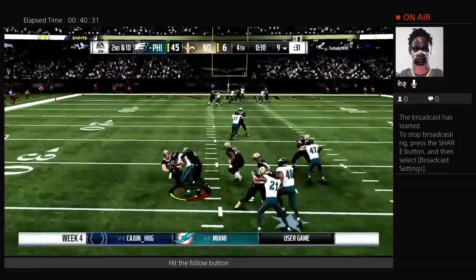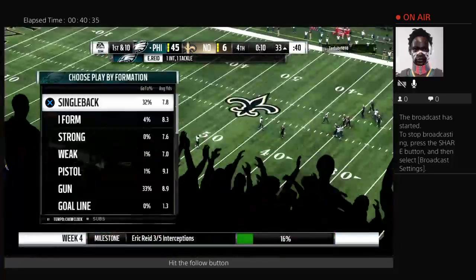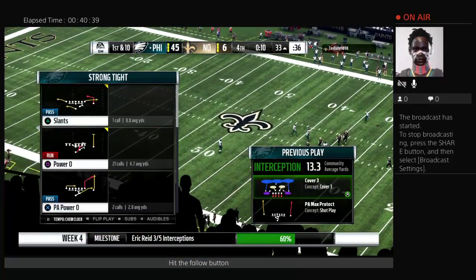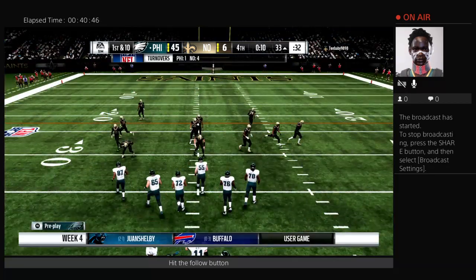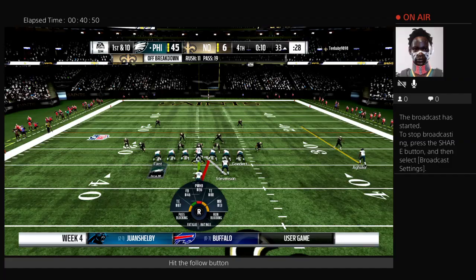Picked off by the safety, Eric Reed. And he'll get it all the way down inside the 35-yard line. He was trying to hit Thomas that time. Well, this defensive pressure has been constant all game long. The pass rush, the coverage, they've all been excellent, and now they'll tack on an interception here as this one continues to slip just further and further out of hand.